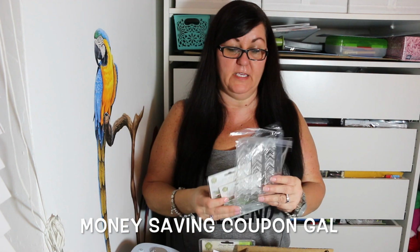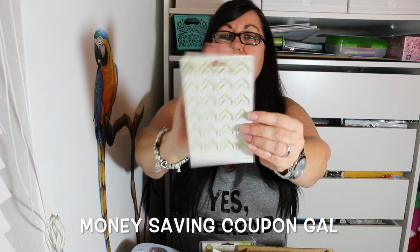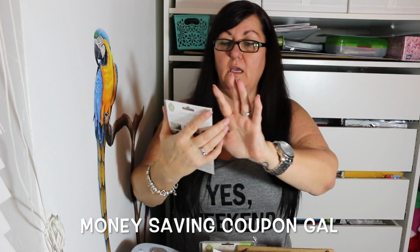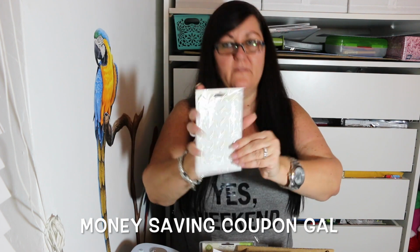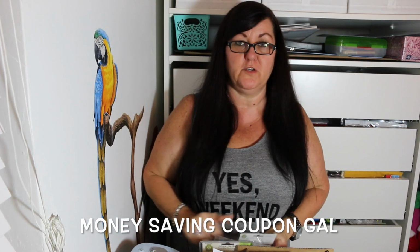And this came with these epoxy-like arrow shapes. You got two packages of these. I think there's 48. Let's see. 1, 2, 3, 4, 1, 2, 3, 4, 5, 6. That's 20. Yeah, 48 of these. And I'll show you what they're for.